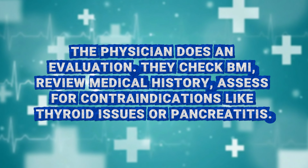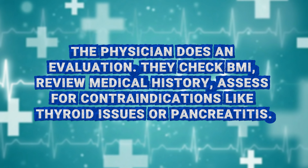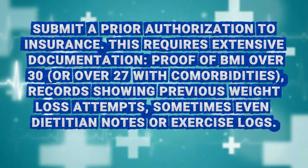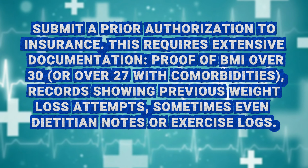Here's the typical process when a patient asks about GLP-1 medications for weight loss. Step 1, the physician does an evaluation. They check BMI, review medical history, assess for contraindications like thyroid issues or pancreatitis. If the patient is a candidate, the doctor writes a prescription. Step 2, we submit a prior authorization to insurance. This requires extensive documentation: proof of BMI over 30, or over 27 with comorbidities, records showing previous weight loss attempts, sometimes even dietitian notes or exercise logs.